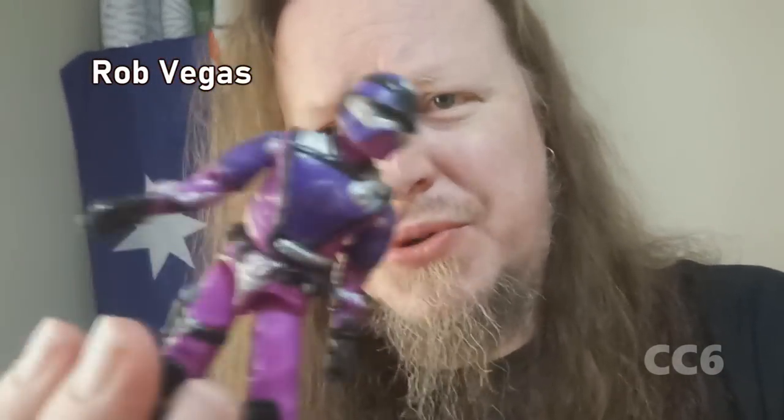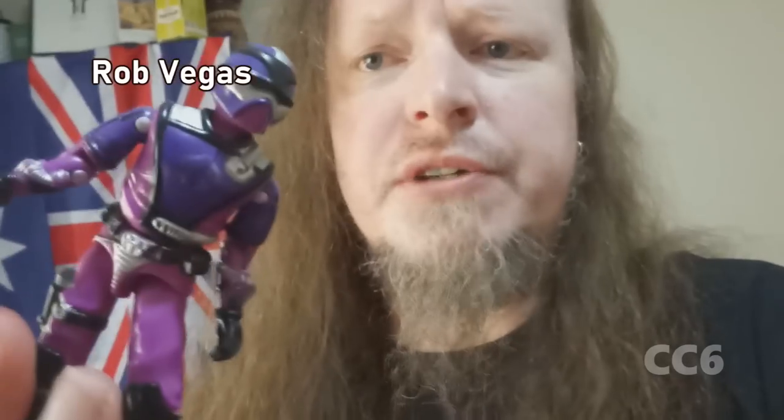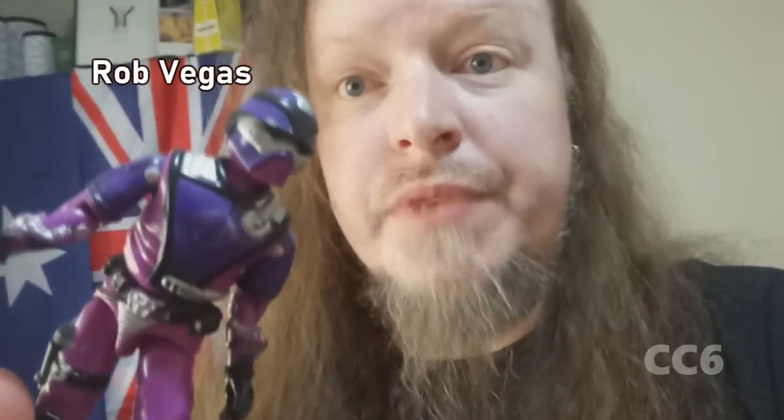Really cool figure, amazing detail and awesome accessories. Let's see if we can get him to fix up some Cobra vehicles and go from there.